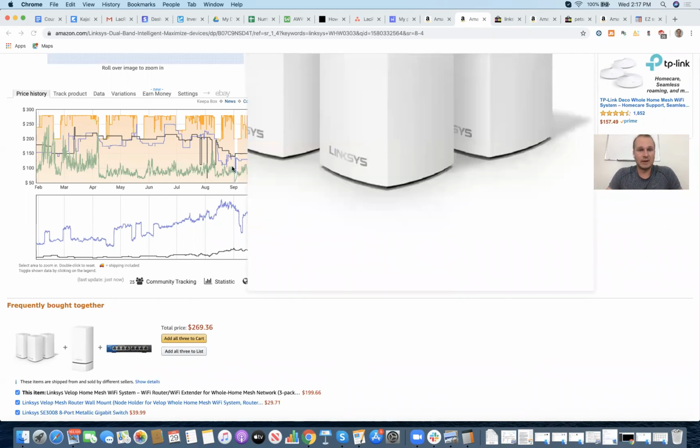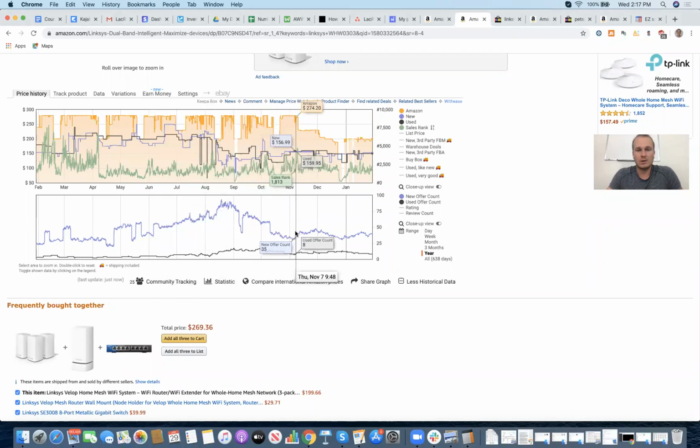This is the KeepaGraph. This is the paid KeepaGraph. If you have the free one, you're not going to be able to track the user count. I like the user count. It's very, very helpful. But it's up to you, it's your own thing. But I highly suggest going with the upgraded KeepaGraph.